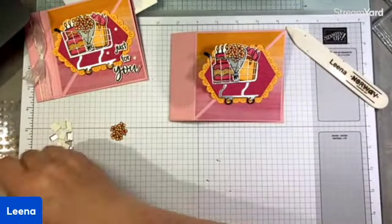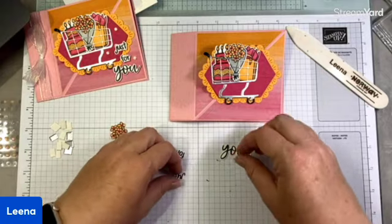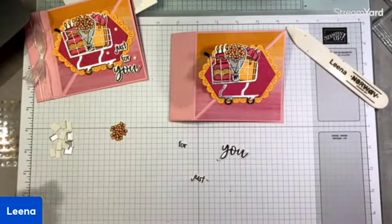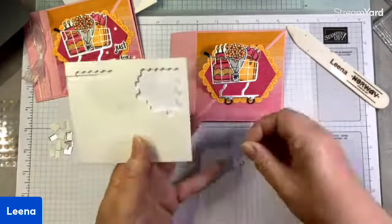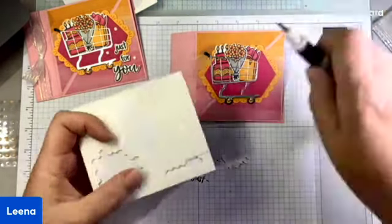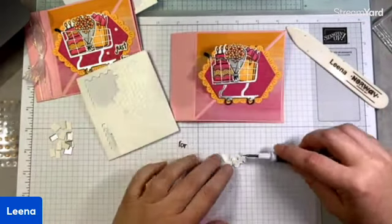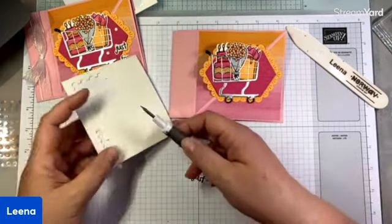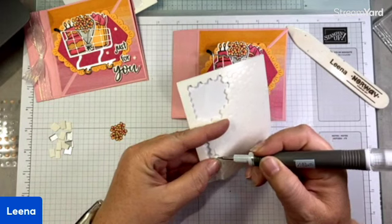All right, so now my sentiments, just another sentiment from the stamp set. And I just fussy cut it out because I thought it would be fun. I didn't want to have another label because I already had a label shape on the front. So I'm going to take a couple mini dimensionals. I'm going to adhere you first. And I'm going to use some half minis. So you've probably seen me do this before where I cut up from the bottom and cut a bunch of my mini dimensionals in half, so I have smaller pieces when I'm trying to get them to hide behind smaller die cuts.